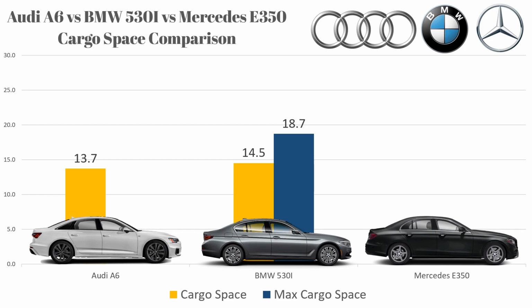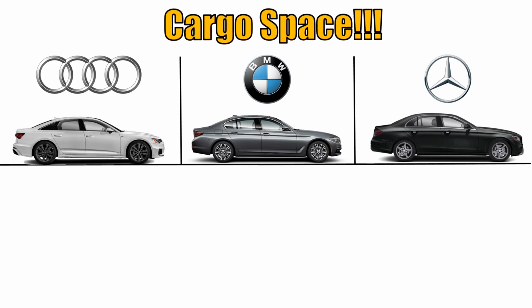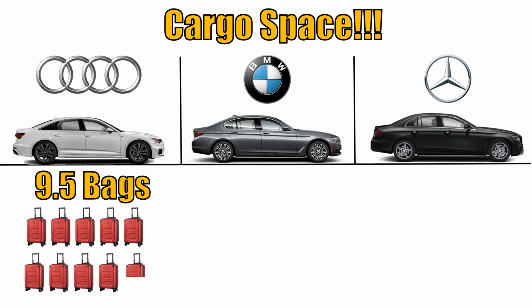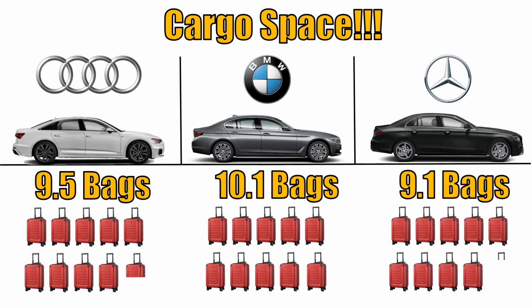Anyway, rounding out the group is the Mercedes E350 with 13.1 cubic feet of cargo space. I always like to use carry-on bags to provide reference in this category. A standard carry-on bag takes up 1.43 cubic feet of cargo space. That means you'll be able to fit 9.5 carry-on bags in the Audi A6, 10.1 in the BMW 530i, and 9.1 in the Mercedes E350.